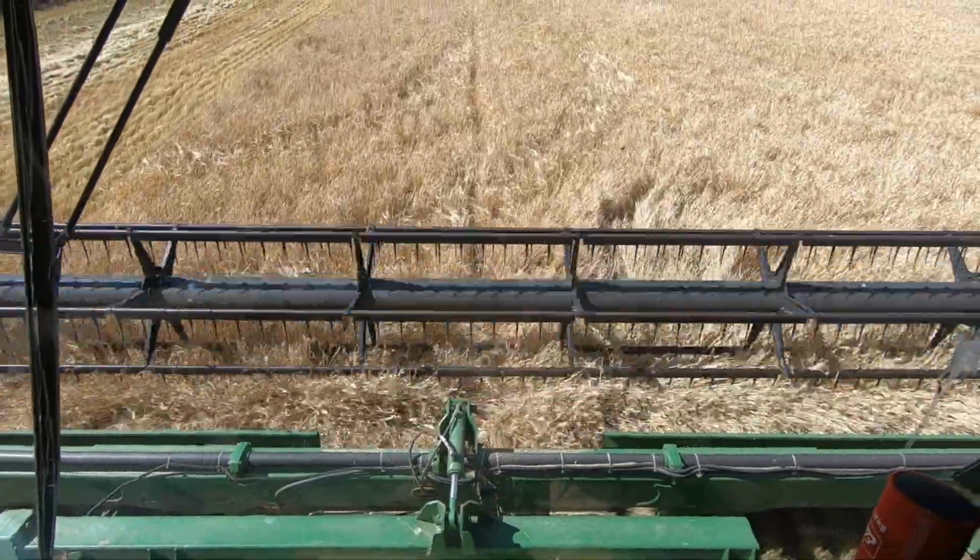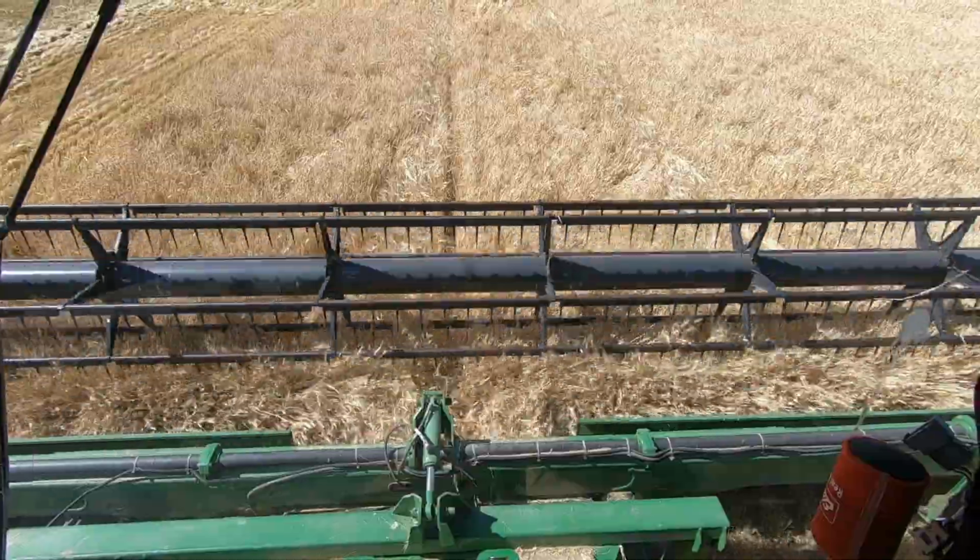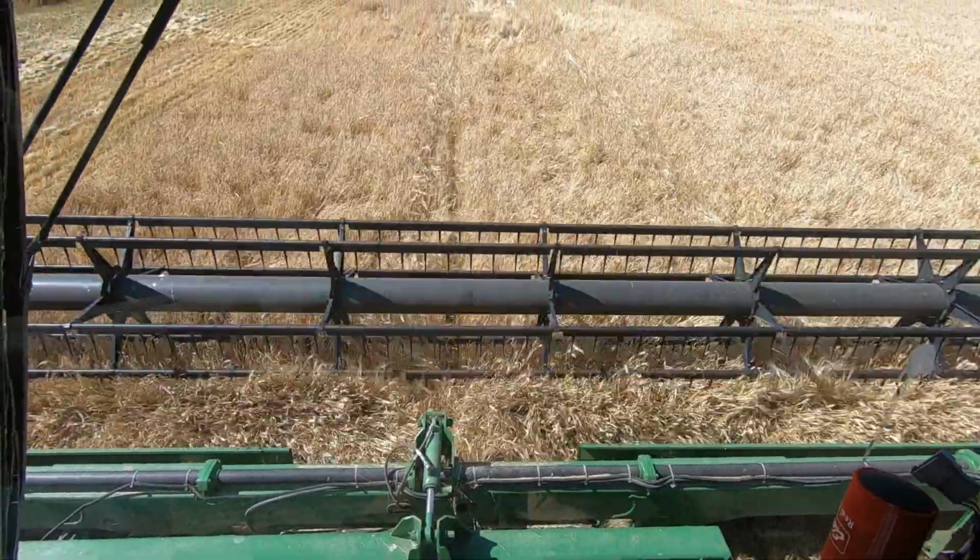Just poking along here. Holy smokes, that's a lot of barley. Well, we'll run back here only because we're about 100 meters away. I'll run another couple of little moisture tests and might move a truck out there, and I'll have a look at that plug too. I might try and tighten that plug up a little bit, stop it from dropping out my concave clearance while I'm harvesting along.